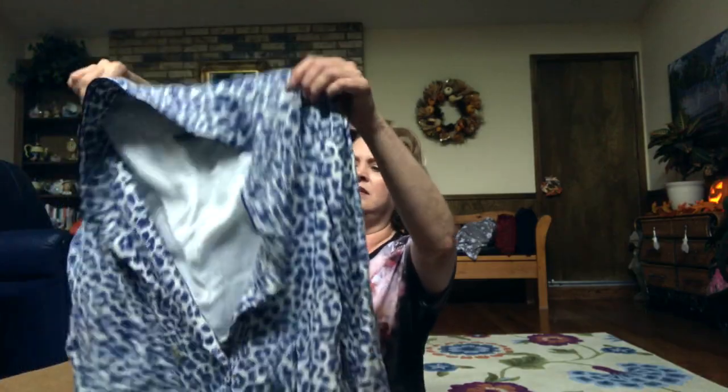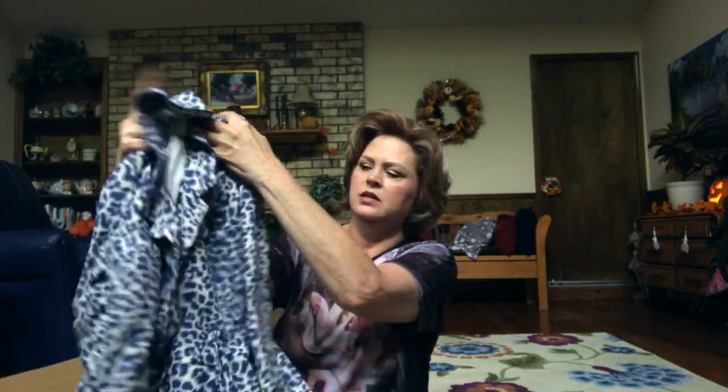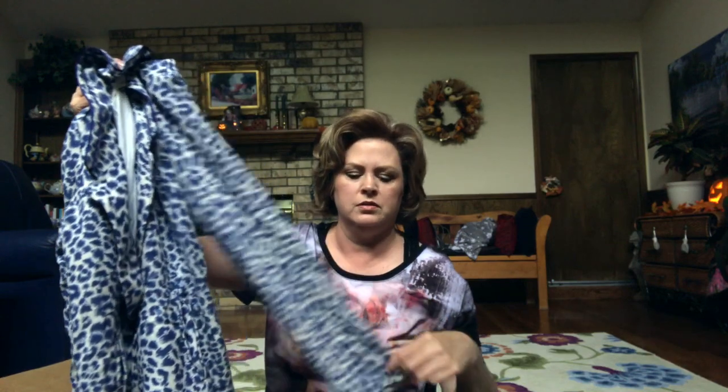There's a lot more to secondhand than just clothes. It's been about, like I said, 2 or 3 weeks since I've ordered, so I've almost kind of forgotten what I ordered. This was the one that was in Anthropologie, and it is a jacket, leopard print, my favorite color, blue.